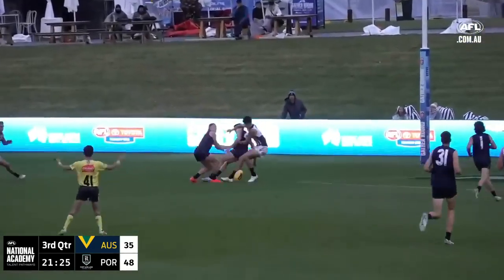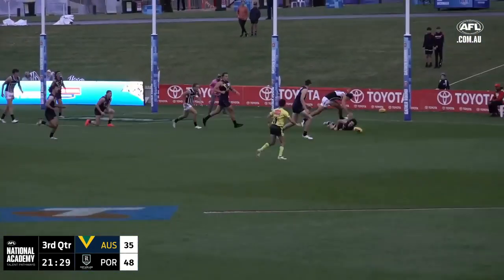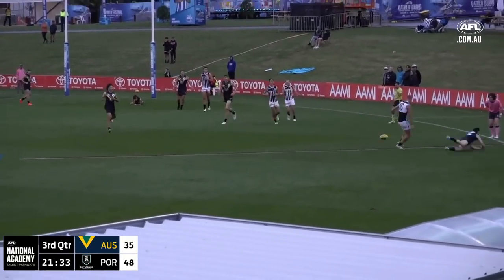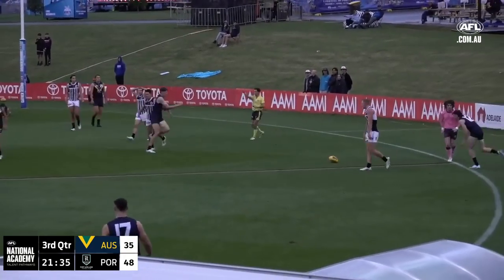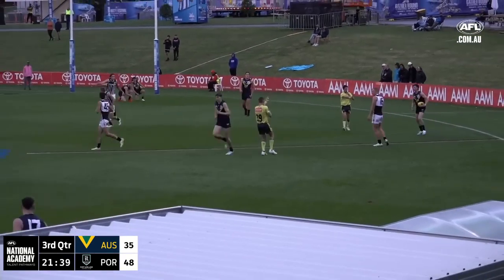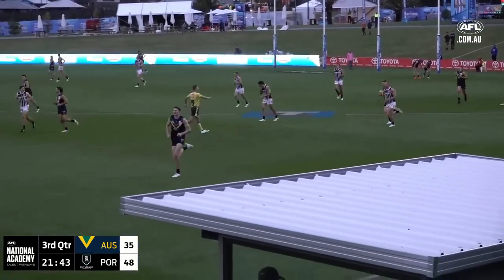High ball to the pocket. Harley Reid couldn't take it. Dangerous situation here for Australia. Watson. Diving handball. Did he take some contact afterward? I think he did. So it's going to be downfield and a 50-metre penalty. Darcy Wilson will bring the ball to centre wing.